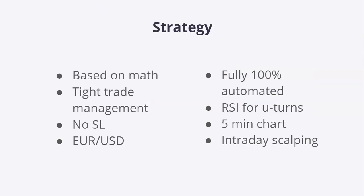The strategy is based on math. We will not explain more about that. It is a proprietary knowledge and system. But we can say that it's fully 100% automated, that it does use the RSI for catching U-turns. There is no stop loss, but there's tight trade management. So basically, this is not a system that we would ever recommend trading manually, and it would be too hard to trade manually. That's why we have this robot here, this EA, that makes all of those decisions.